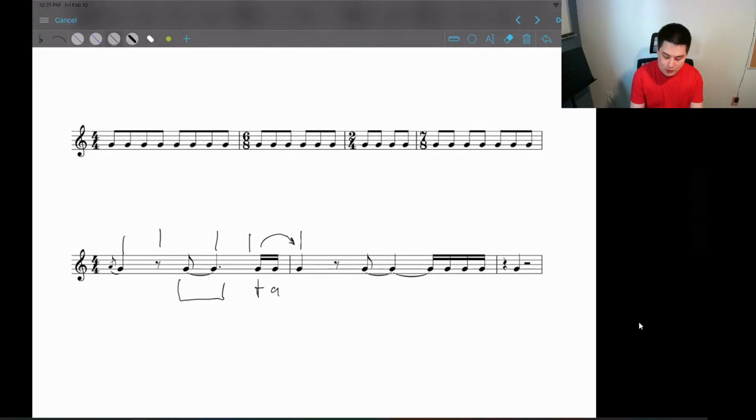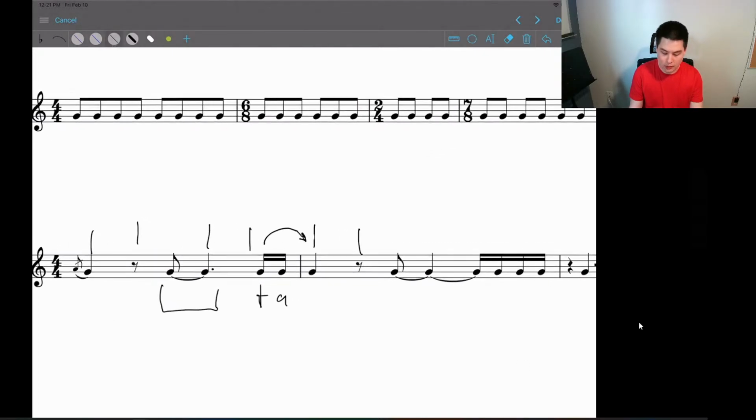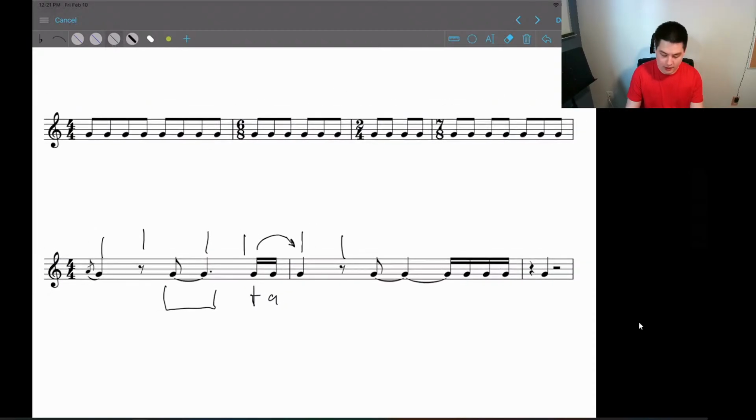Instead, know where your beat is. Know where your rhythms are. We have a beat there. We have the and of 2 leading to beat 3. We have a beat on 4. And then we have e-and-a leading to 1. So that's all we need to be thinking about, is where are the beats? Connect the rhythm to the beats.